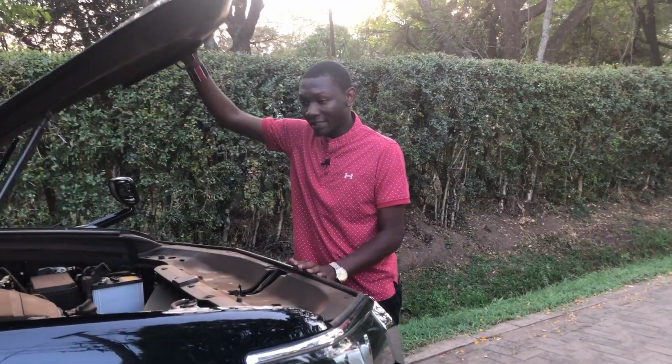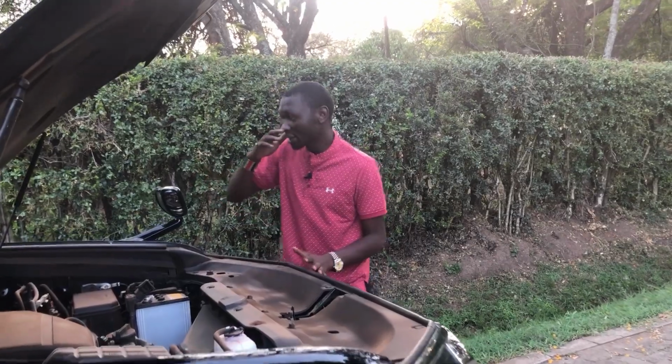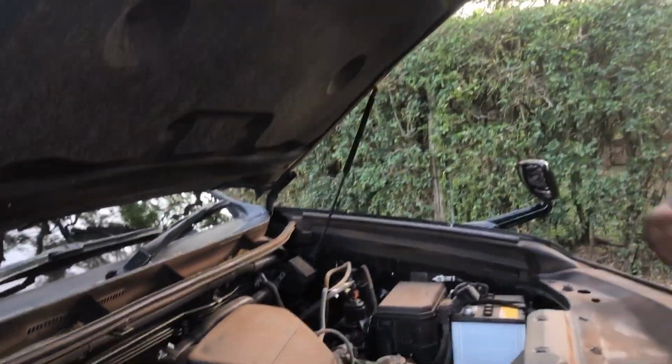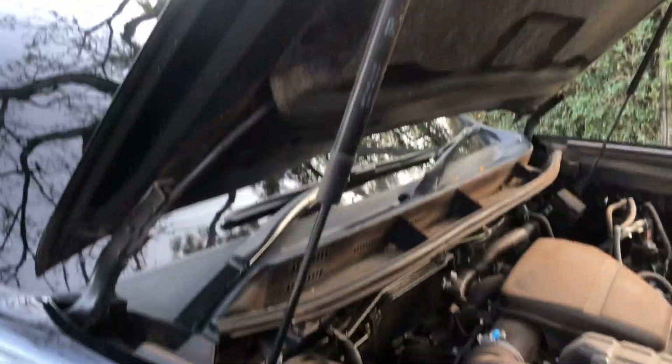Let's check out the engine. So under the bonnet here, at least for this unit, we had shock dampers fitted, so you don't have to keep struggling with a stick to hold your hood up.